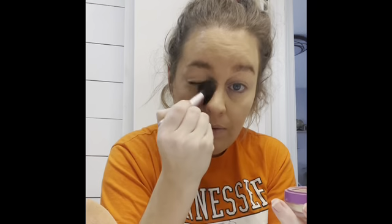All right. That's that. Next, I like to go in with the Tarte Shape Tape setting powder. So you just dump a little bit out there, and then I'm using this MAC brush, the 424 SES. This is really good. You're just gonna knock some of that off, and then set that concealer under your eyes.